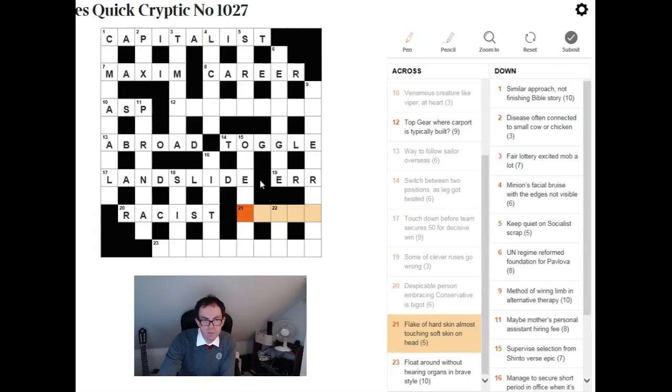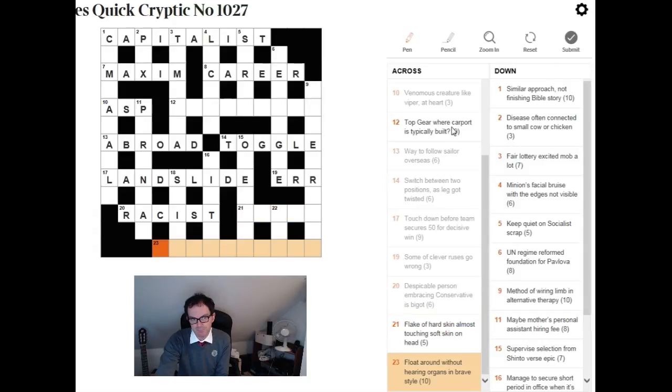I don't know that one. We'll come back to it. What have we got here? We've got float around without hearing organs in brave style. So we have to read this very carefully. Float around. This could be read in two ways, I suppose.